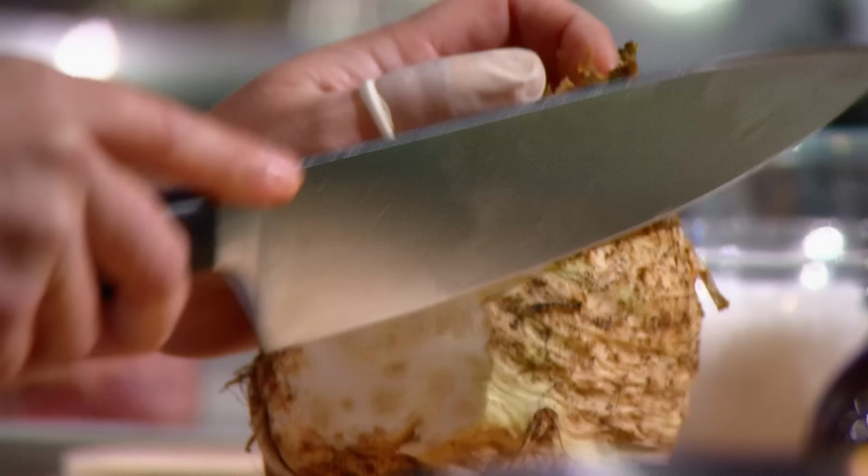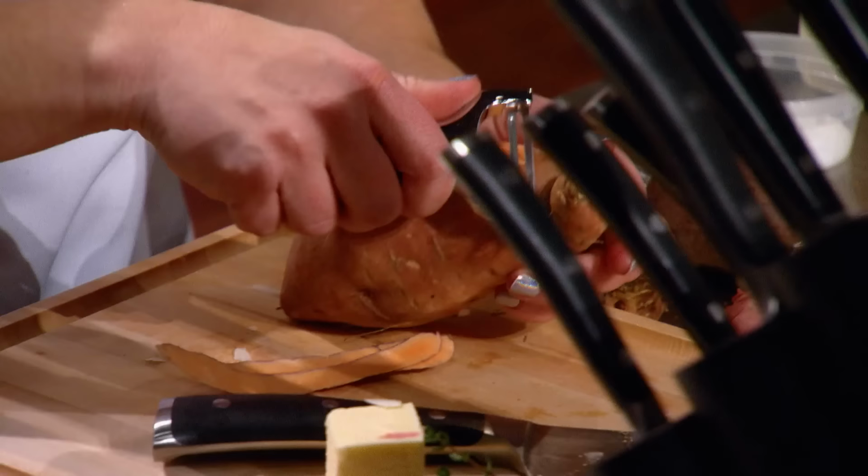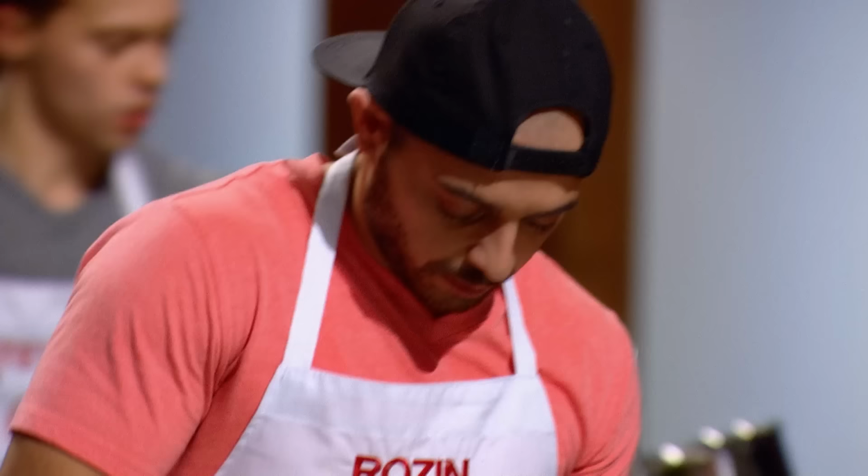Root vegetable is one of the most common ingredients used in a lot of cultures. It is comfort food to almost everyone in this world. Root vegetables, they're actually really versatile and also very forgiving, which is everything I like in a food or person, basically. Michael, what would you do?